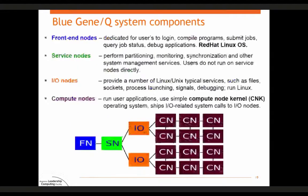So that kind of gives us the overview of the compute, but the Blue Gene/Q system is more than the compute components. There's the front end nodes. The front end nodes are standard Linux boxes running Red Hat Linux. They're Power 7 systems. They're where users log in, compile codes, submit jobs, check job status, debug applications, and basically conduct all the work of actually preparing and submitting jobs.